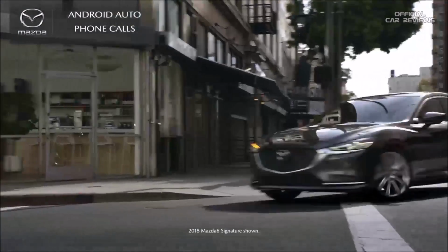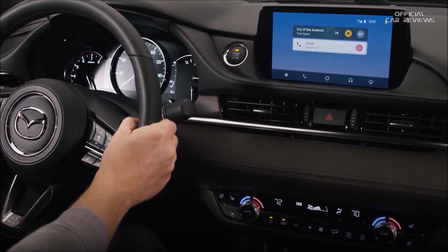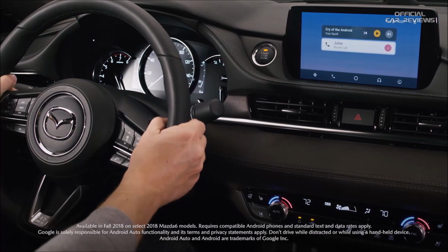Stay focused, connected, and entertained with the perfect companion, Android Auto, in your new Mazda. Making a call using Android Auto is almost like using your phone. You can simply use Google Assistant to make the call for you.